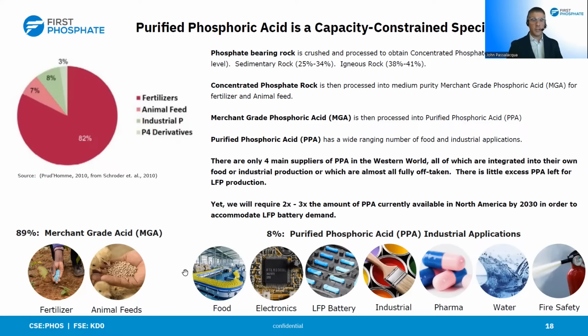We find it in, obviously, Coca-Cola cans and other beverages. Electronics as an etching agent. We'll skip over LFP for now. We've got it in industrial applications, paints. We've got it in pharma, water, fire safety. But this really here is a category, LFP, that's going to blow everything out of proportion.